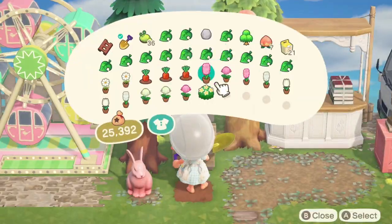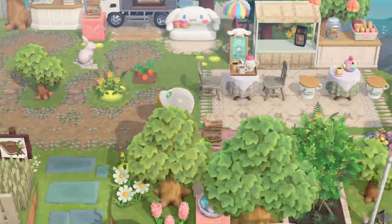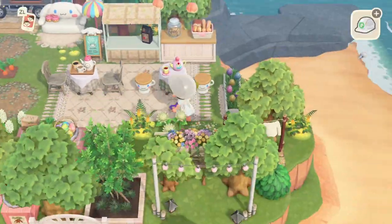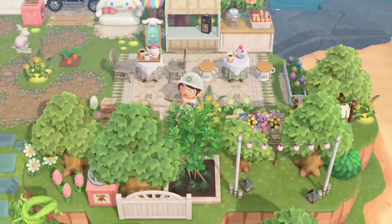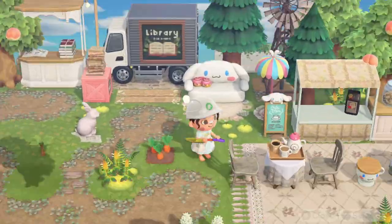So now it's time to start planting some carrots and flowers in these open spaces here, and just so I can see what else I should use to fill up this space and to decorate this some more.